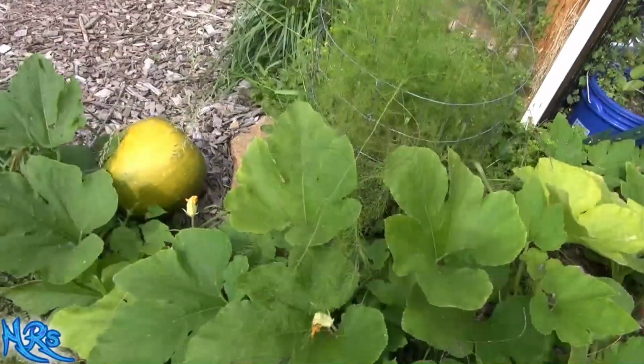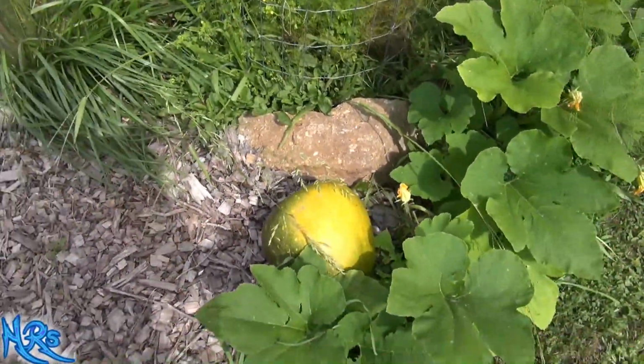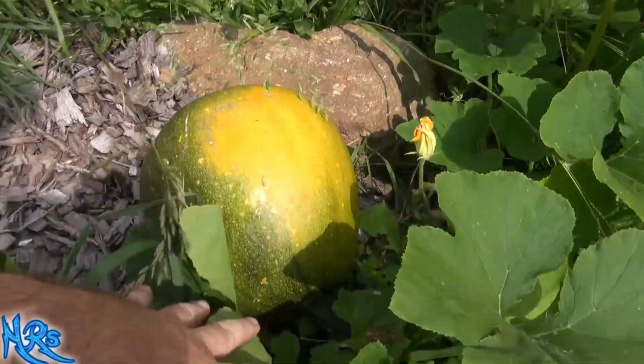But let me show you this one tatum that's coming up over here. Now, I'm pretty sure this is tatum. I don't know if this is a pumpkin.